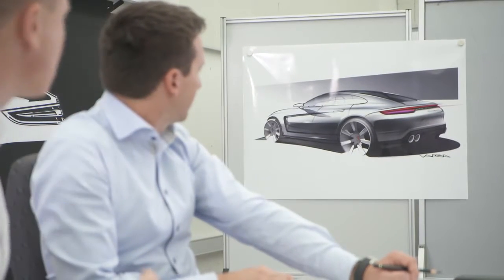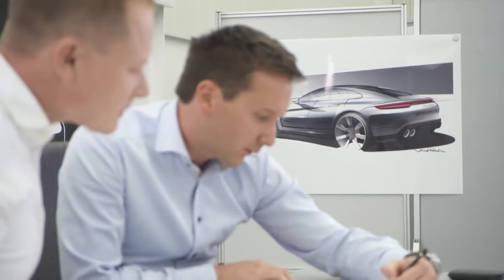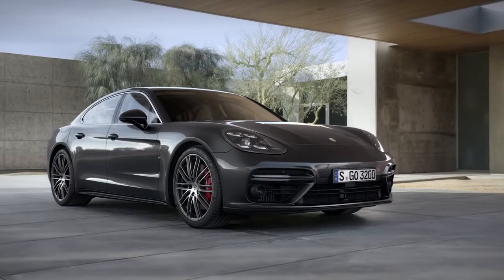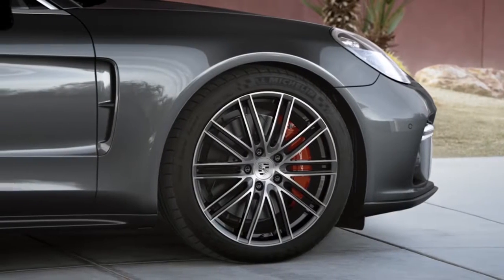Small details such as the shoulder above the rear wheels. The fact that the passenger cabin tapers off towards the rear. In other words, all the design elements we know from classical sports cars have been transferred to this vehicle. That immediately produces the visual message, despite the size of the vehicle: I am the sports car in this segment.